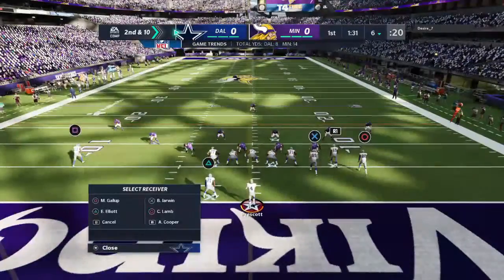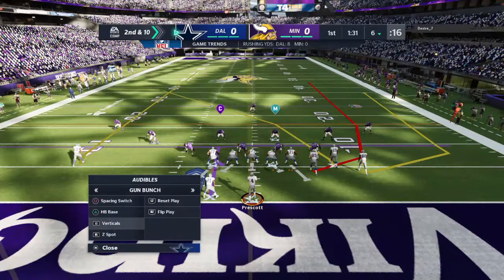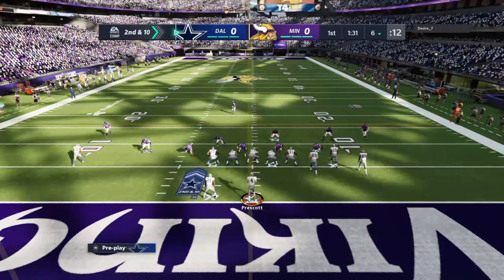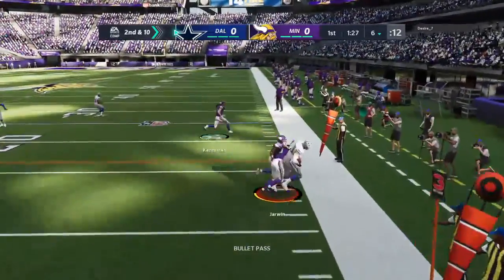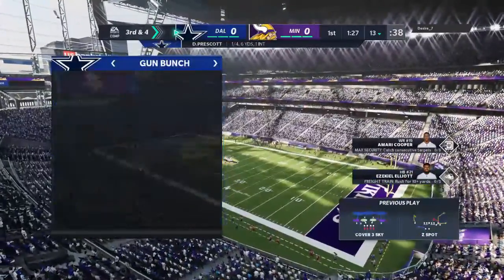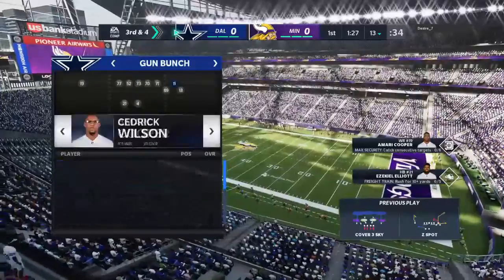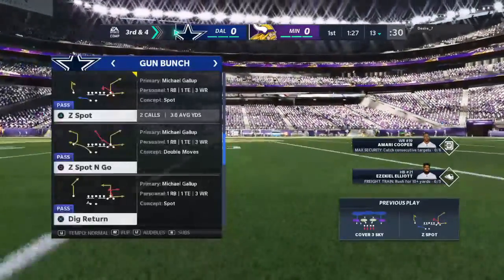So after the incompletion on first, now 2nd and 10. To throw is Prescott. Got an open man, the tight end, Jarwin. And he'll be out of bounds up past the 10-yard line. They get 6. That'll leave them with 3rd and 4. He missed on his first 3 passes, was 0 for 3. Now gets a connection. Maybe that'll get him going.